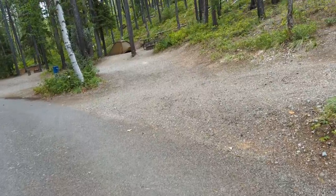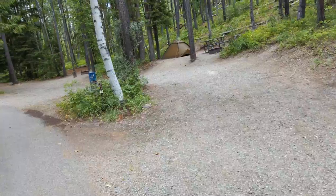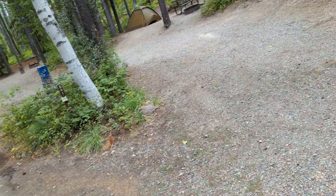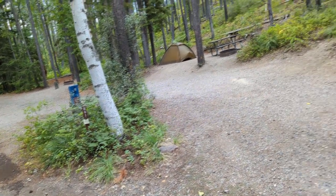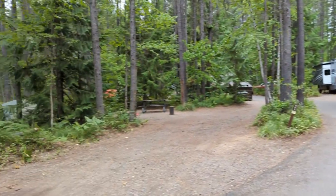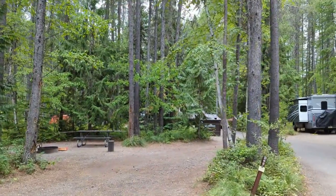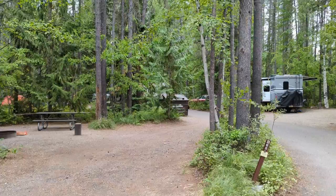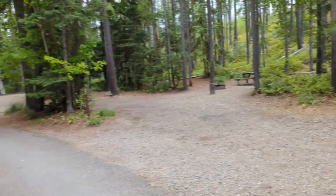61 could be a little tough to pull through. It's got a sharp curve to it, so I think this would be more of a pull it in and level it off and park your truck over here. 62, easy in, easy out, except for the dumpster. Right in your way trying to get out of this thing. So that could be interesting, but not too bad level-wise.